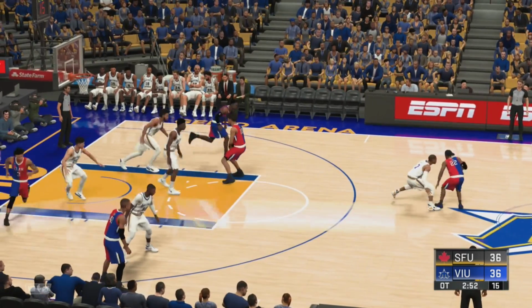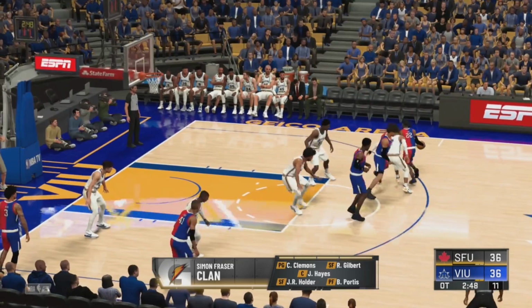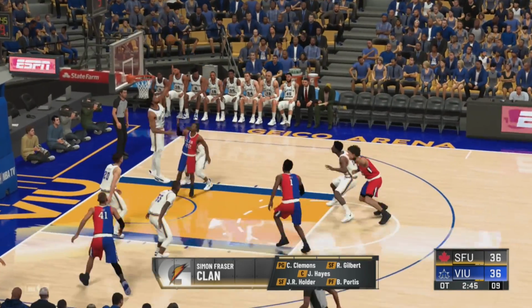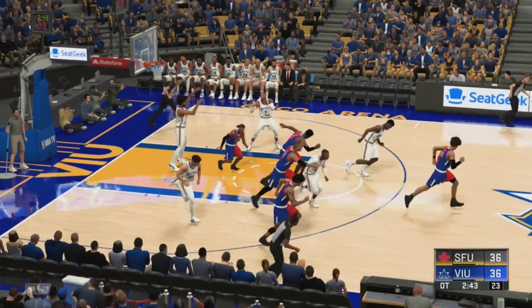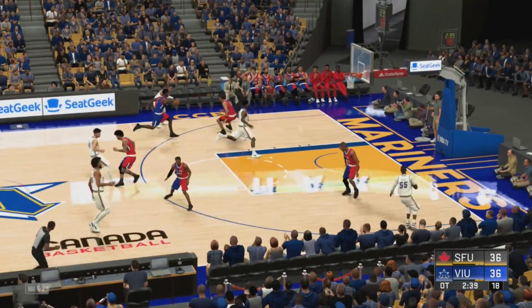Let's check out who's on the floor. We've got Bobby Portis, and it's Clemens in at the point guard position. With the teardrop, Bagley with the rebound. Bagley's got his 6th rebound on the night.